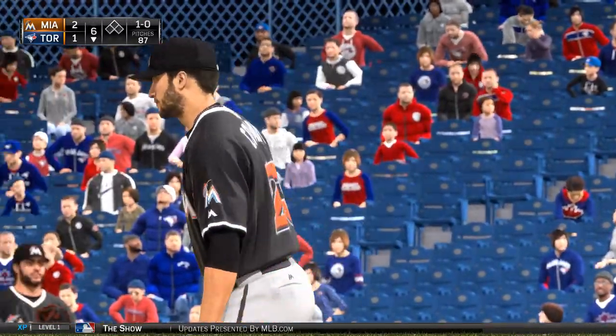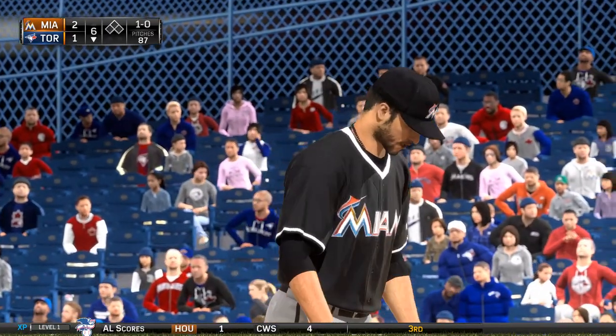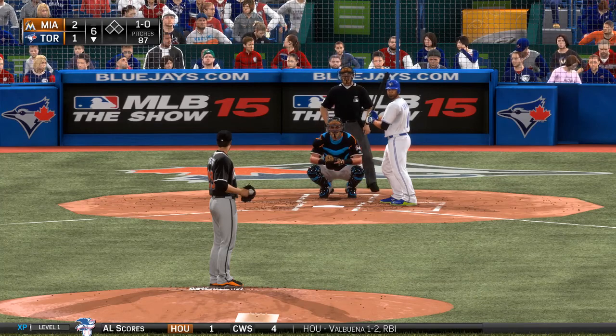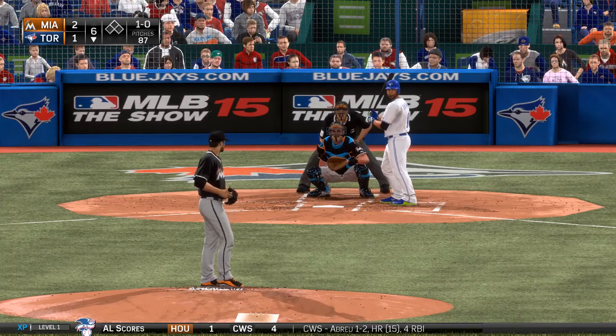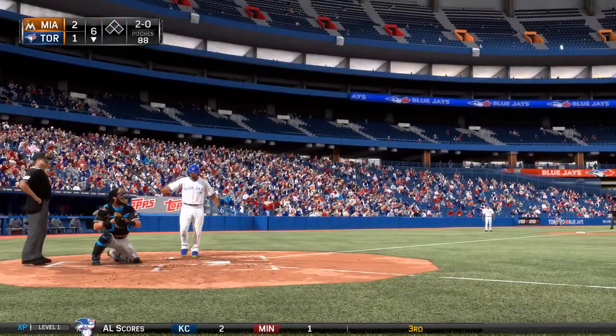For that man right there, just the 1 run allowed. The question is, can he make that lead stand up? Well, he hasn't shown too many signs of cracking so far. He's got the look of someone right now who's ready to go the distance. And he misses again, 2-0.